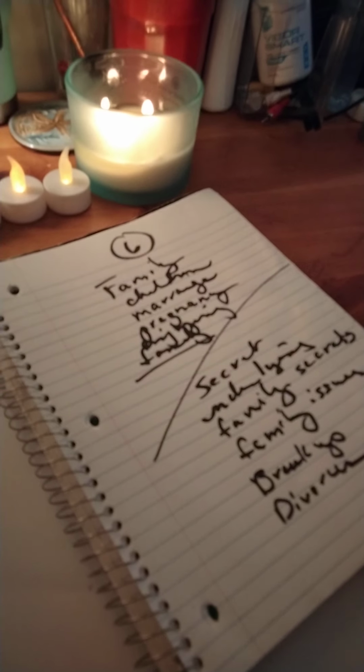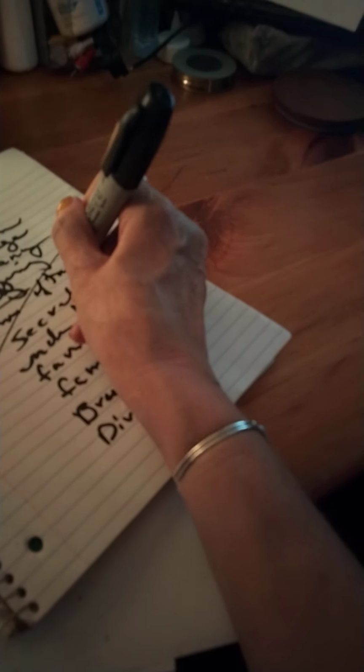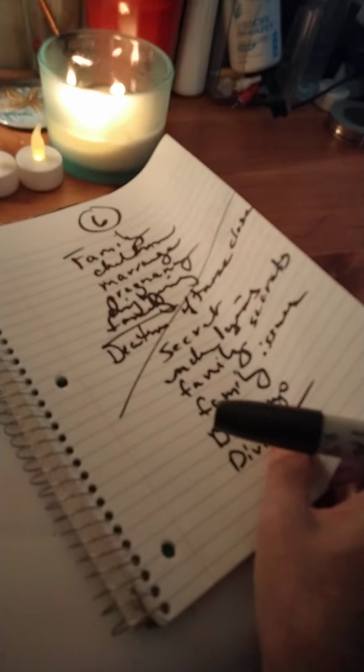That's what a 6-year is, basically. It has everything to do with people around you. Deaths of those close. Okay. So just basically just hold on tight.